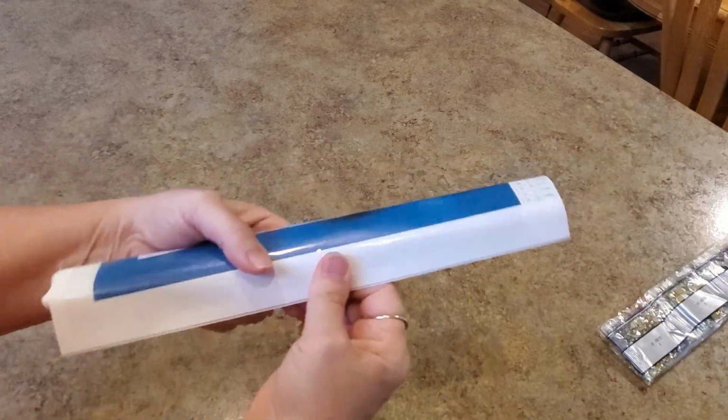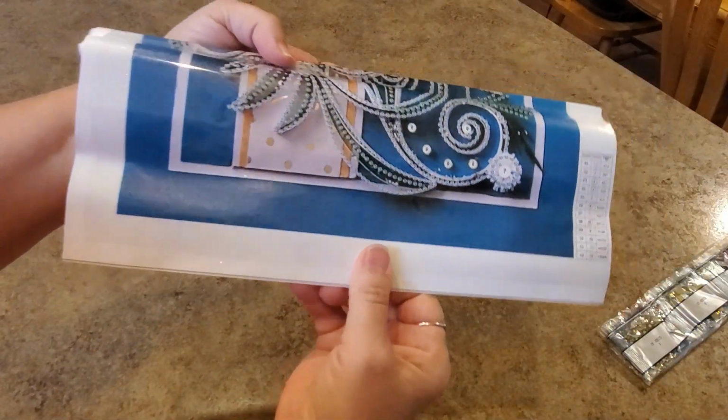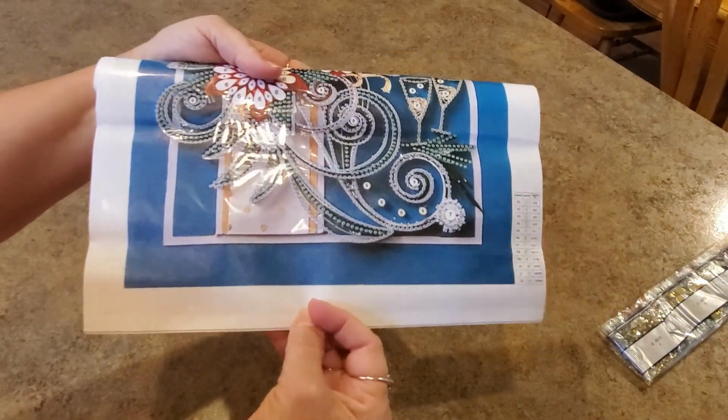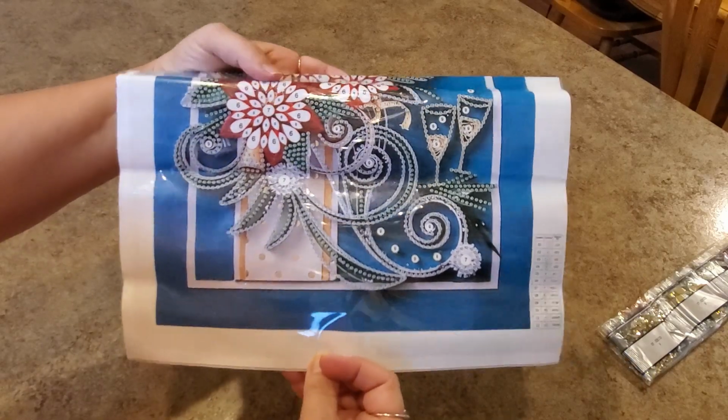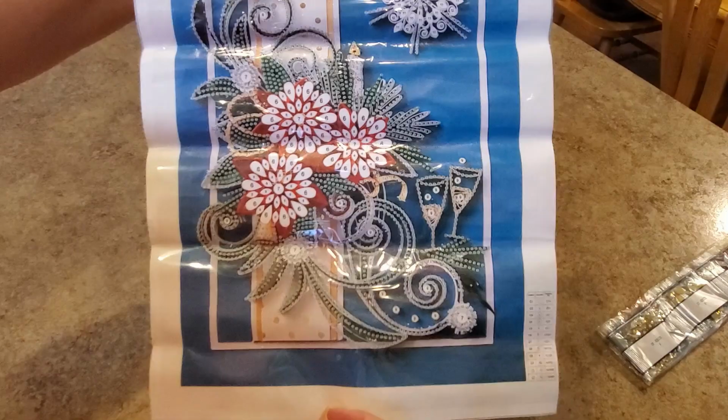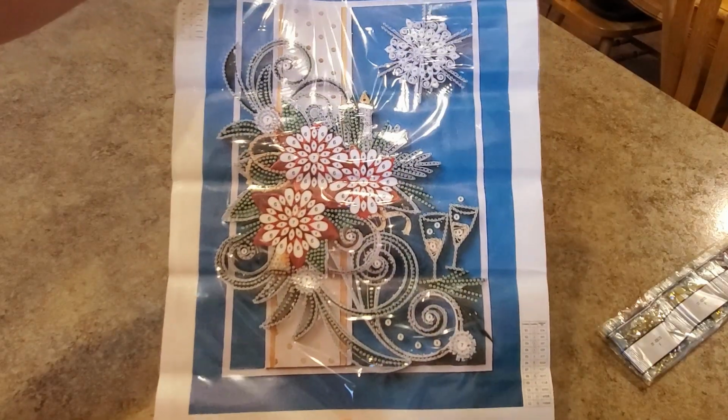This one's really pretty. Oh, look at the color. It's not showing up as teal. It looks blue on my camera, but it is teal. Aqua. Beautiful. Got some wine glasses, champagne glasses, flowers, big snowflake. Look at that. Isn't that pretty?